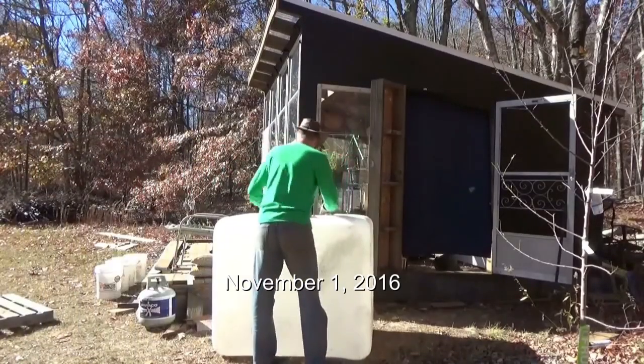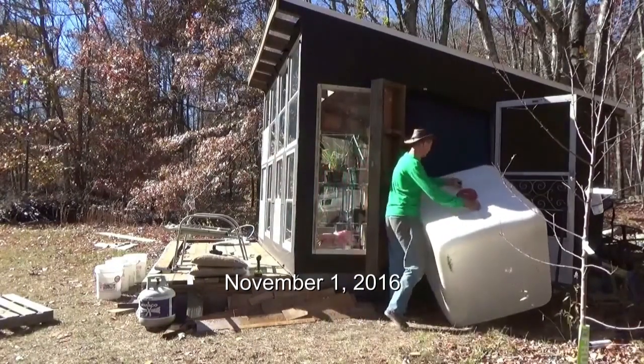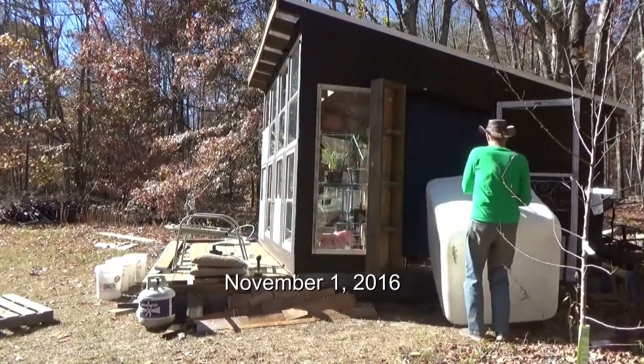Aquaponics tank number 1 going in. This is why I built the door like this. It is, and we'll be back.